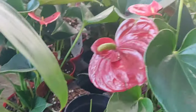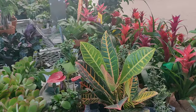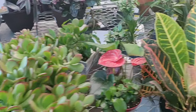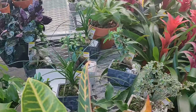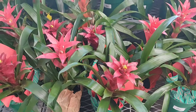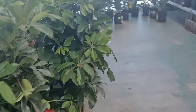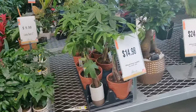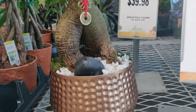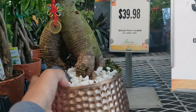Anthuriums are, how much is that? Doesn't say. Not sure how much those are. This is really pretty. $10.98 for this jade. And some bonsais. Let's see what else. Got tons of bromeliads for $16.98. Money trees for $14.98. Ooh, this is interesting. I wonder what this means. Sure, it has some type of meaning.